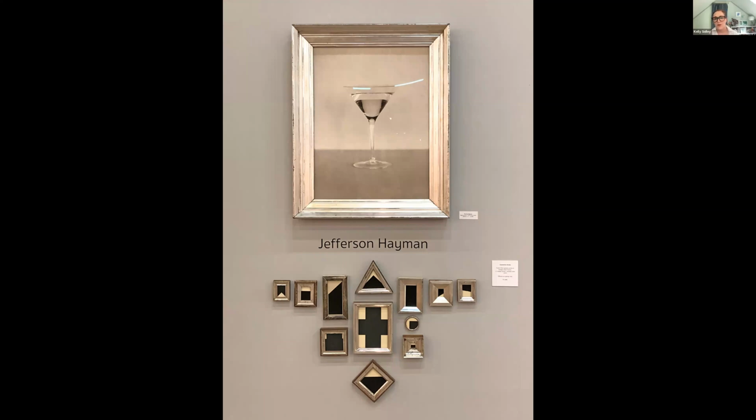So is this sold as one work with an image? It was, yeah, it was sold as a group, yeah.